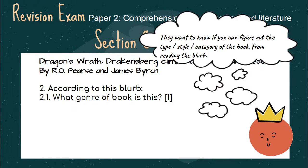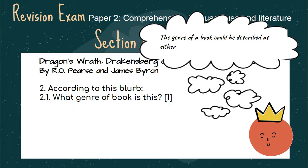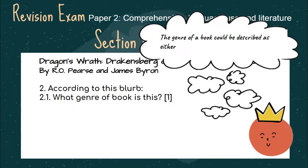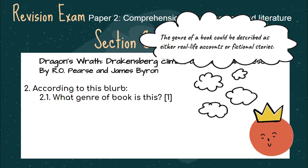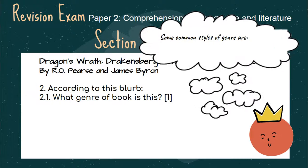They want to know if you can figure out the type, the style, the category of the book from reading the blurb. Now, if you're looking for words to describe genre, if you're still not 100% sure, the genre of a book could be described as either, and I'm going to name a few common genres, but obviously there are hundreds of genres. First of all, you could describe it either as fiction or non-fiction. All right. So we say something is either fact or fiction. We could say it's either a real life account, so real stories of real people, or fictional stories.